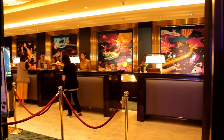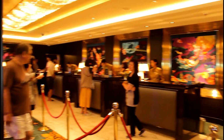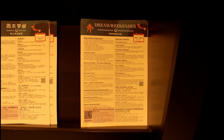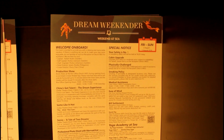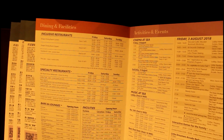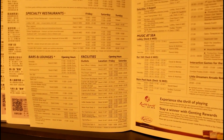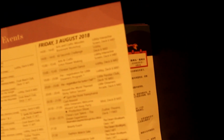So this is the reception area. So guys, this is what I'm talking about. This is the navigator. Here, you can get this at the reception. You can see all the inclusive restaurants. You can dine in, bars and lounges, cinema, all the activities. Here are the schedules.